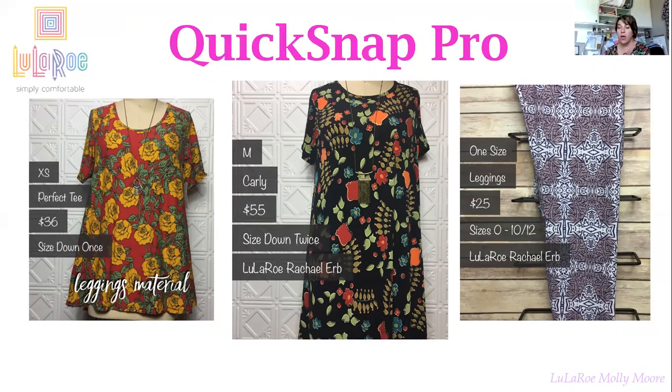There are still people on this beautiful earth that do not know how our sizing works with leggings. So put that as another blurb on there, size 0 to 10, 12. And then, of course, your name is on there too. Clear, crisp, easy to read font, no colors. I love the gray and the white because it really stands out.